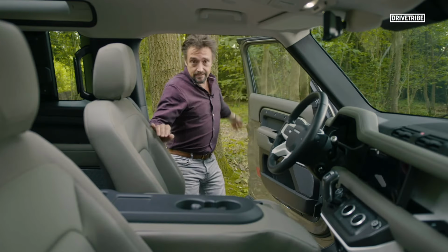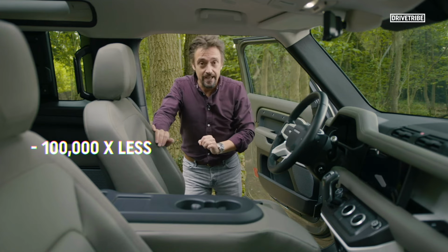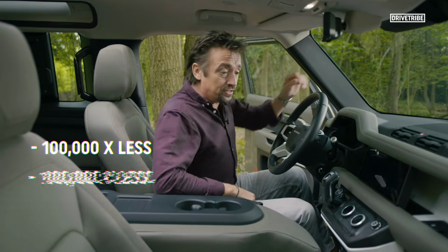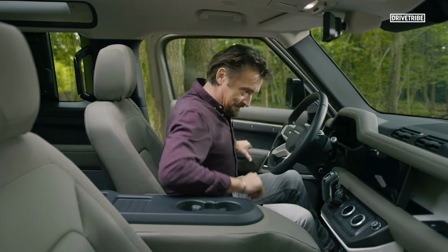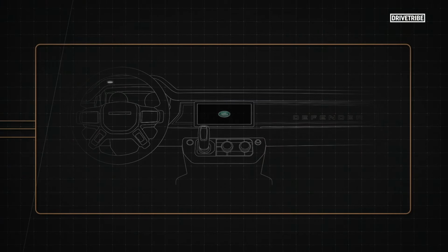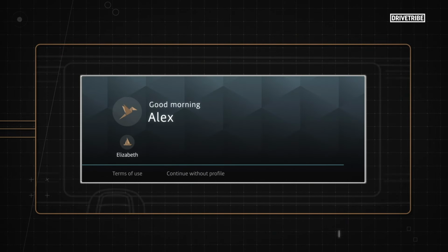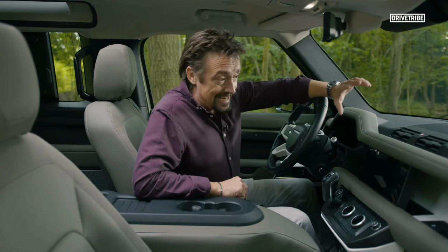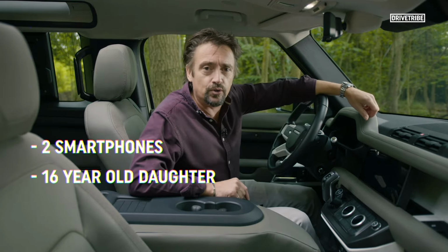It's been said that the Apollo 11 mission put man on the moon with 100,000 times less computing power than you have in your smartphone. Which is interesting, because my old Defender has 100,000 times less computing power than a piano stool. Well, Land Rover have clearly decided to do something about that. They're launching their new infotainment system, PV Pro, on this car, which promises to be faster and more intuitive and all those other millennial things. It can actually connect to 2 smartphones at the same time, although my 16-year-old daughter can do that.